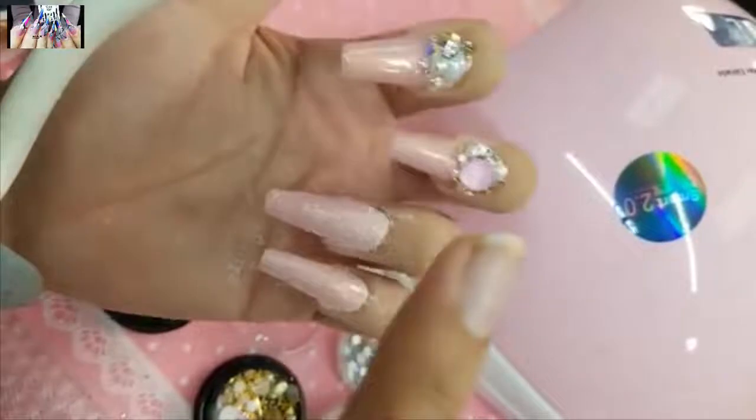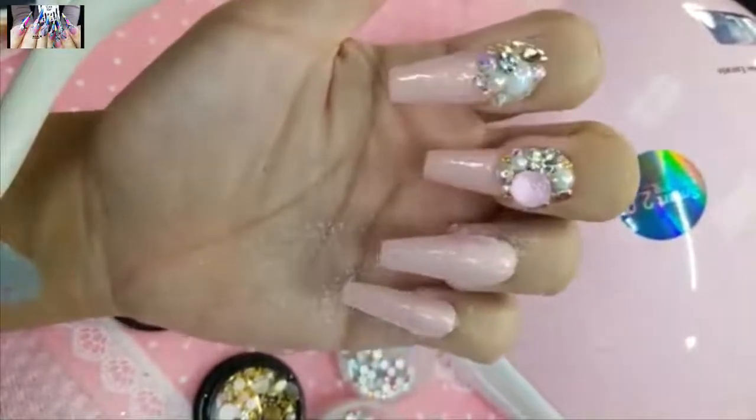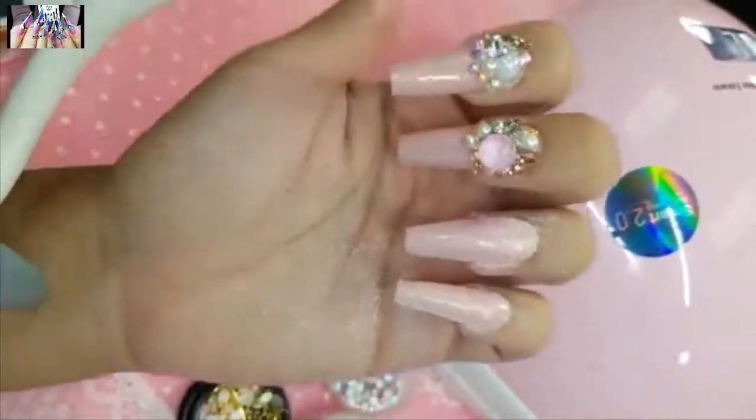Darling lamp, yes, that's the pink lamp I use to cure all my gels, my dear. Look how pretty that looks, oh my gosh. Look at that, mermaid realness nails, do you guys love it? So dope. And then I'm going to take a dry Luxe brush wipe and remove all the dust.